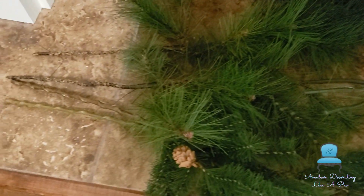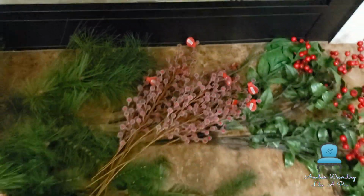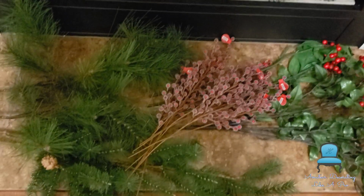Faux greenery already in existence. Large picks, I had those in the attic from last year. And so now I can just bring them down. As you know, Hobby Lobby repeats the same picks over and over again. And this is perfect. So I get to make a really nice floral arrangement.